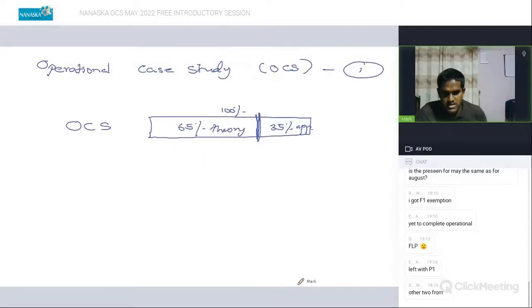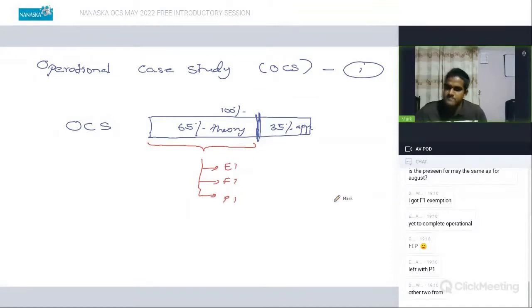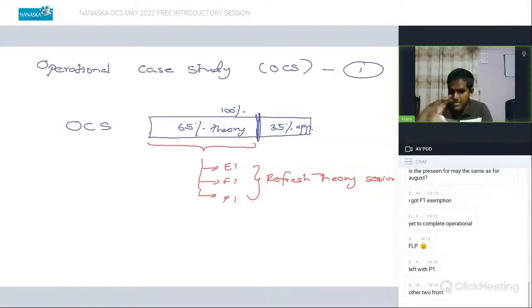Why I asked you the first question is because we have quite a lot of theory in OCS. You have 3 subjects for operational level: E1, F1 and P1, and you need to be familiar with all 3. If you are not, don't worry, we have refresher theory sessions. We won't teach you; we assume you have that knowledge, or can develop it within the course of this time frame. We'll give you a quick recap and refresh your knowledge on E1, F1 and P1.